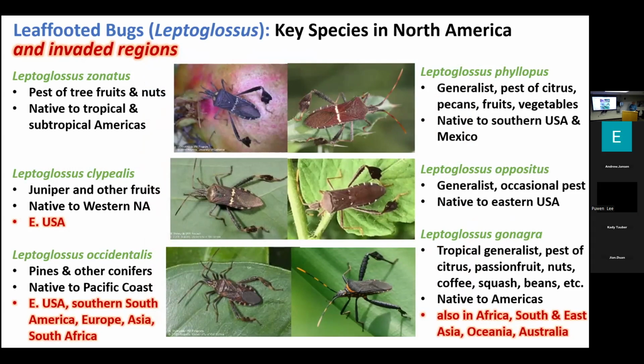I'm going to take a brief return to some of the bugs, some interesting stuff we've been doing lately with leaf-footed bugs. That's the name of the family Coreidae, but it's also the name of the genus Leptoglossus. And these are becoming more problematic, particularly out west. Leptoglossus zonatus and clypealis are particularly problematic; zonatus now is a big problem on pistachios, almonds, and pomegranates.